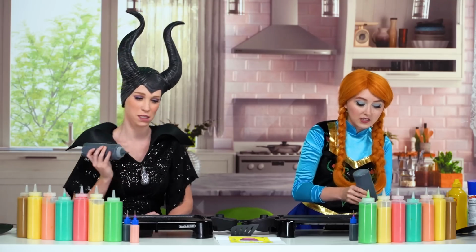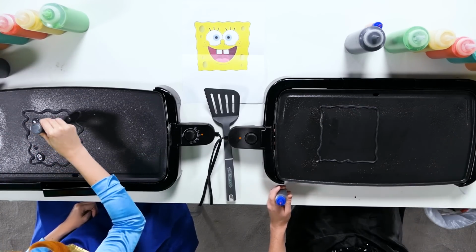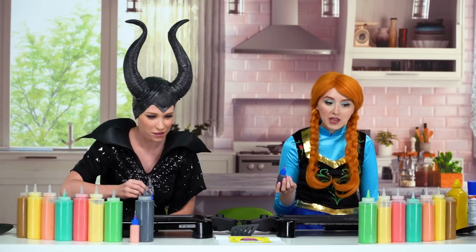SpongeBob SquarePants. How's yours looking? Oh, I won't look. I haven't done much yet. I made a square. Do we have white? Maleficent's back in preschool. Can we make his eyes white?